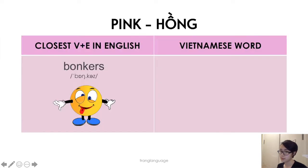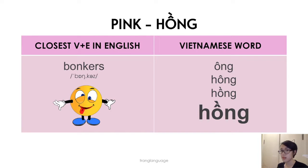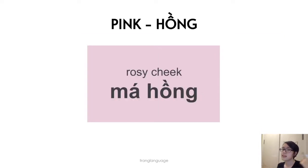Now, first color, pink. The closest sound in English is from the word bonkers. So, om, home. Pink. And the first thing that I think of when I think of the word pink is pink cheek. Má hồng. Má hồng.